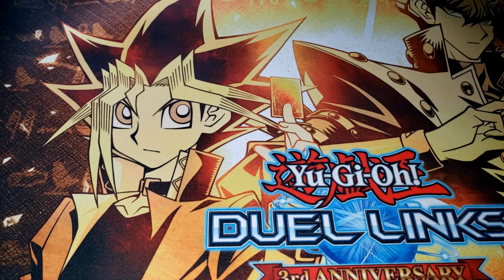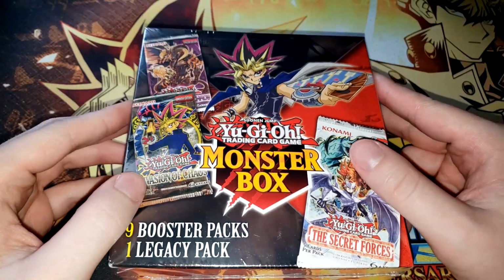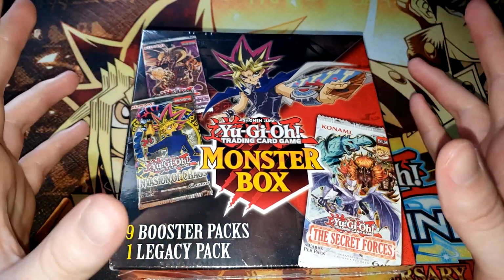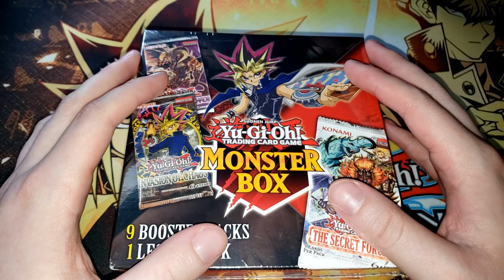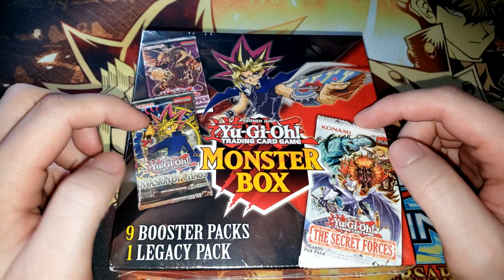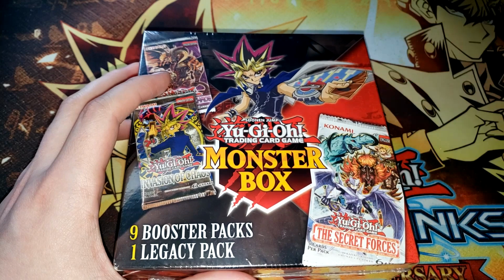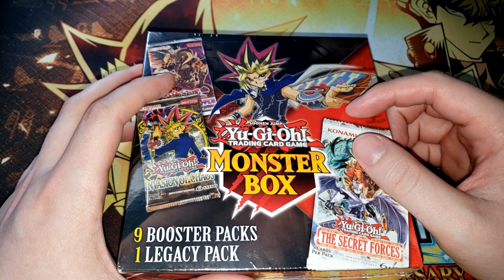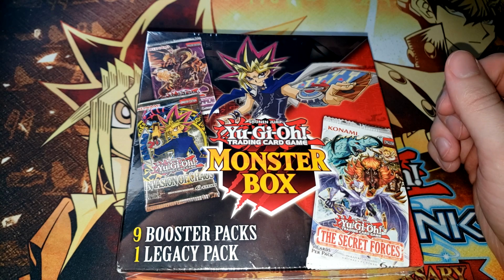Over the past week or so, I've gotten a ton of messages from you guys about the Yu-Gi-Oh! Monster Box. Now, this is made by the same company that makes the Mystery Power Boxes, and the reason I think I've gotten so many messages about these, I usually get a lot of messages when a new Mystery Power Box comes out, but this one actually might not be that bad. It might actually be a good deal, and in today's video, we're going to figure out if it's a ripoff or not, because a lot of the past Mystery Power Boxes haven't been the best value.